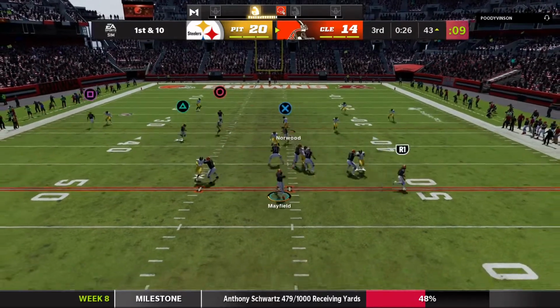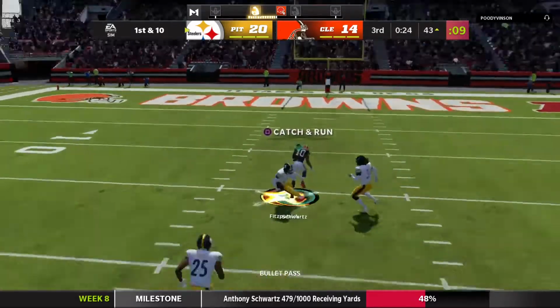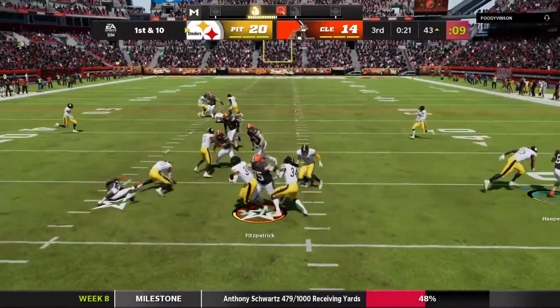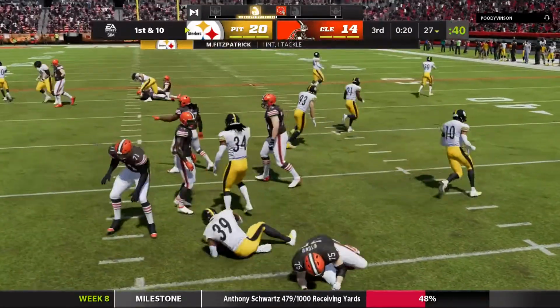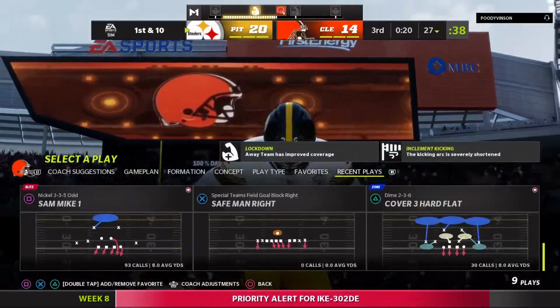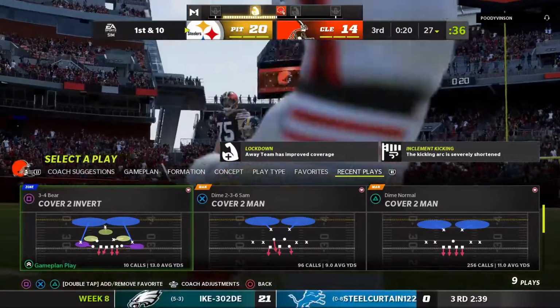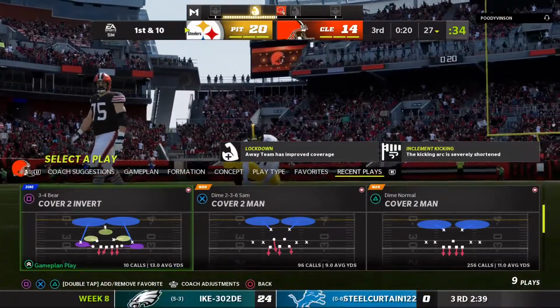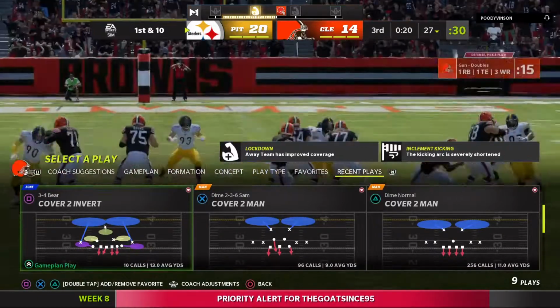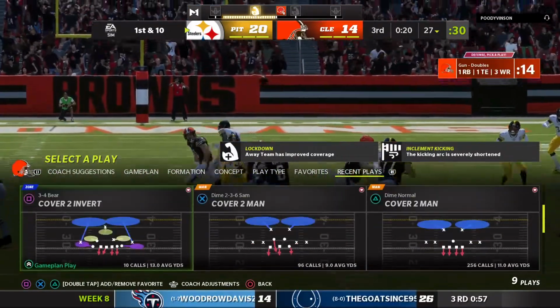On 1st and 10, Mayfield. And he fires one that's intercepted. Picked up by Minka Fitzpatrick. And he's able to get it back to right around the 27. All right, work with me, partner. This is a classic understatement. Their execution has been very poor. Last 3 drives, 2 interceptions and a fumble. Winning football? We're not seeing it right now.